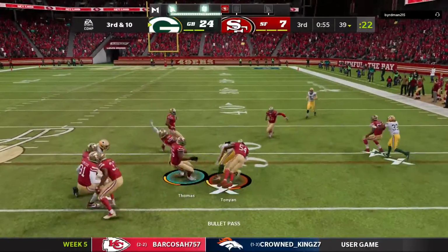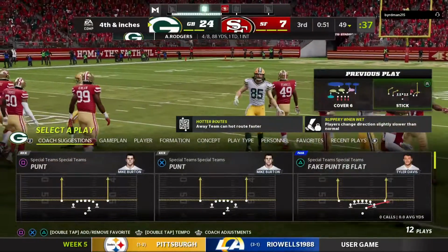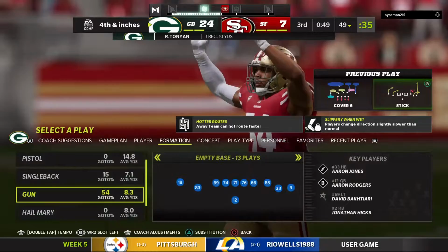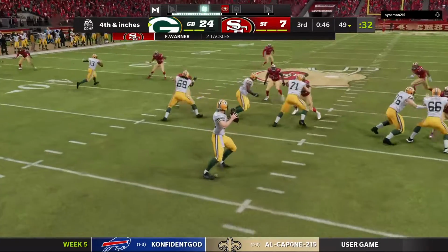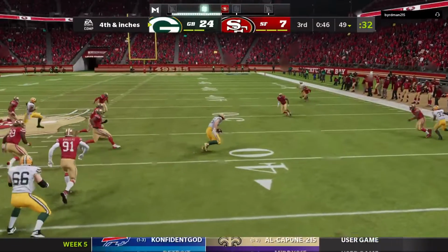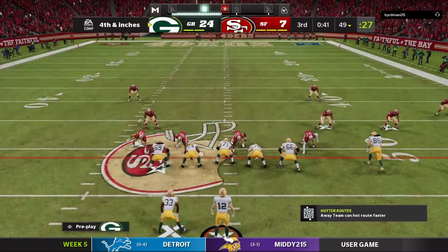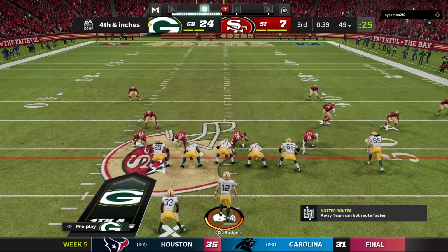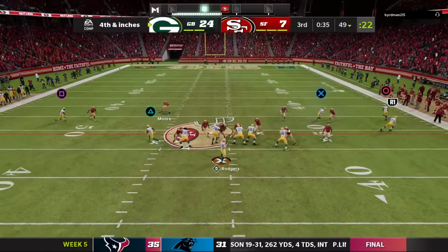Throw right side. This is into the hands of the tight end, Tunyon. And he will be very close to a first down, but I see the closed fist of the referee, and that means 4th down. And that's good for a pickup of 10 yards. And it'll be 4th down. They do go for it.